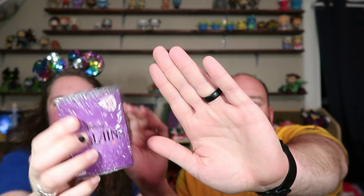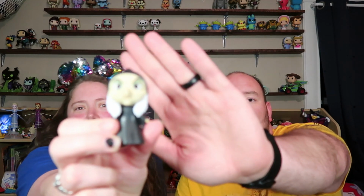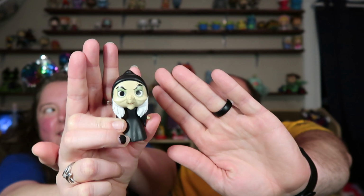Here we go. This is why I bought it. This one's being saved to last. Okay, go ahead. So we have a little vinyl figure of the witch. Let me get it out of the box. Ooh, where are you from? Sorry, I'm looking at all of them trying to figure out who they are and what they're from. A black bag! Okay. So we have the witch. From Snow White. There you go.